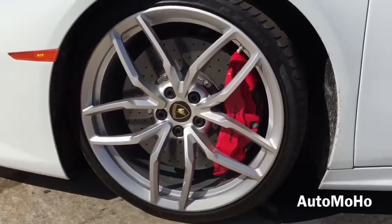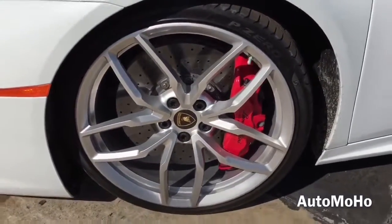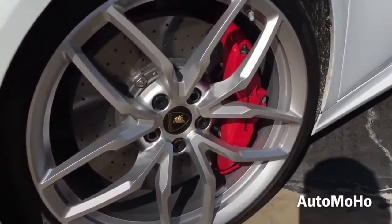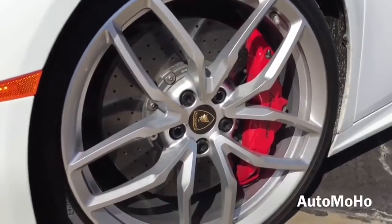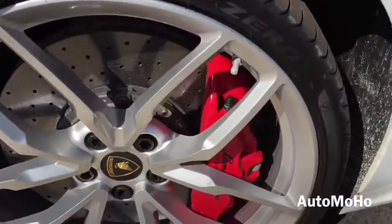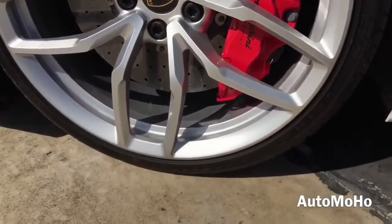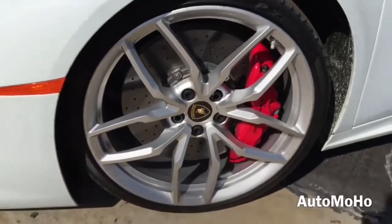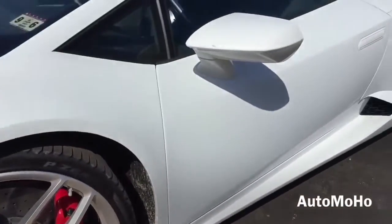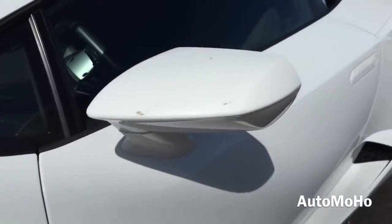The Huracan comes with 20-inch forked aluminum double-spoke design wheels with Pirelli 245/30 performance tires in the front. Behind the wheel is the huge ventilated ceramic brake disc and the large 6-piston calipers for faster stopping. Brake calipers are painted in shiny red with black Lamborghini lettering on it. Body color side view mirror.